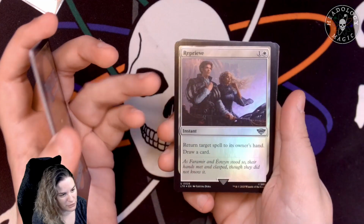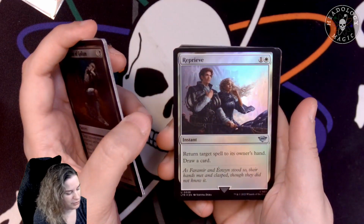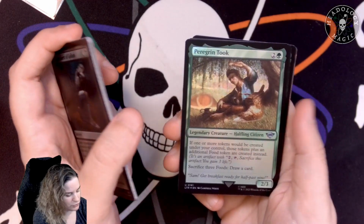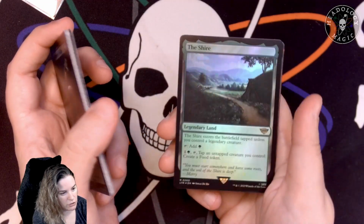Ooh, Reprieve. Also, I don't know that this card should have ever been printed. This is a blue card. Don't make it a white card. We don't need a Remand in white. Peregrine Took. Yeah. Mountains. Oh, the Shire. The regular version.